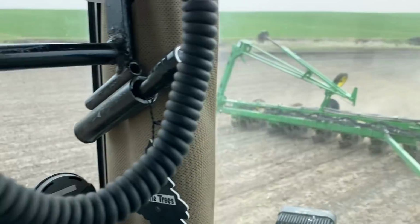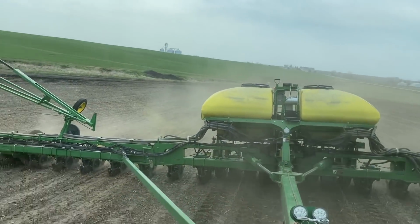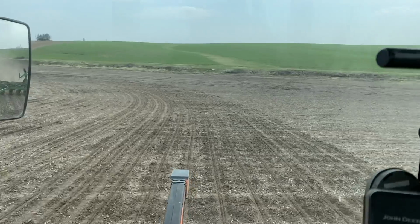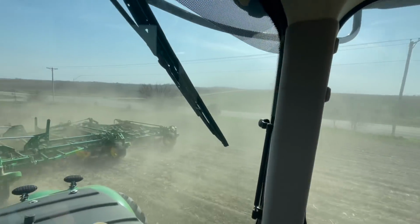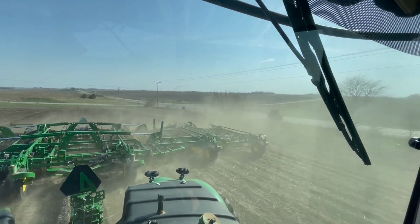60 feet at a time. 3 planters are rolling, 2 on corn, 1 on beans currently. Glass farm, slop and drop. Later. We're nearing the end. Right over here by the highway.